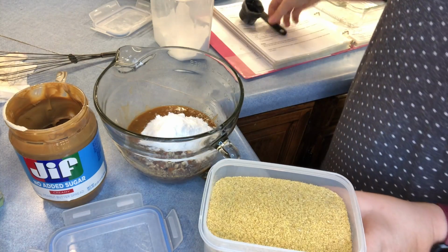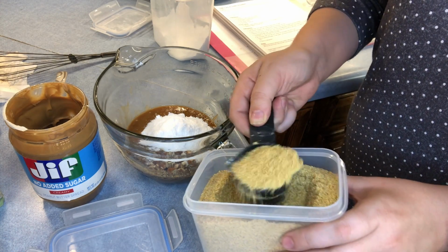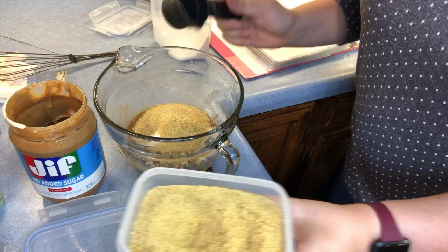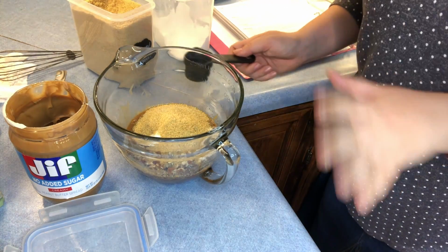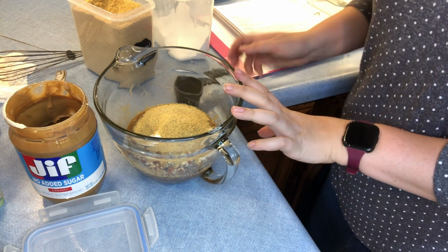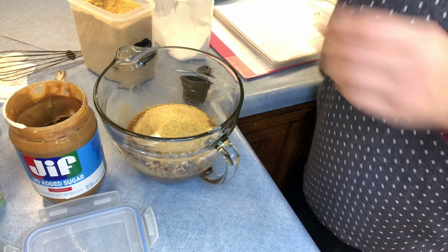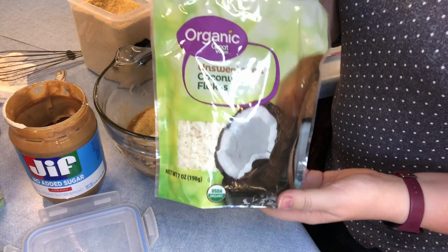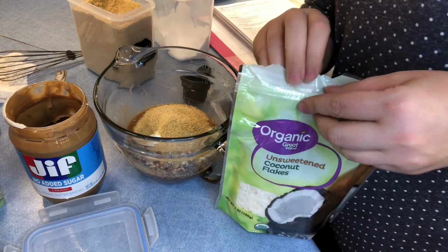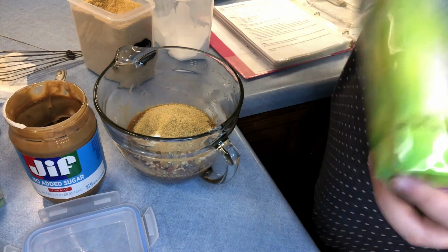The flax meal is to replicate the graham cracker crumbs in the original recipe. That's the purpose for adding it. And we'll talk in a few minutes about what to do if you don't want to add flax meal, how you can substitute something for that. And then we're gonna add unsweetened coconut. So we're going to add 1 cup of unsweetened coconut.